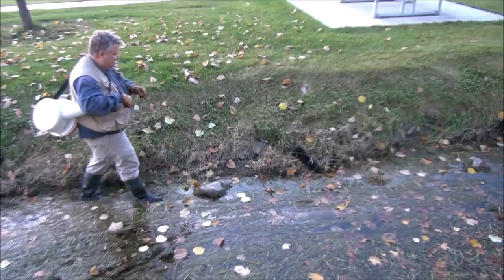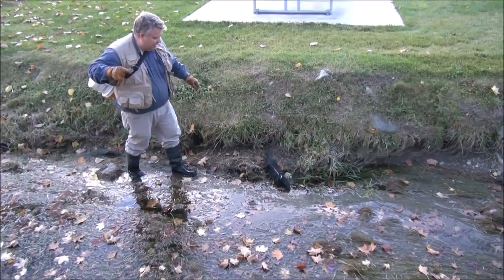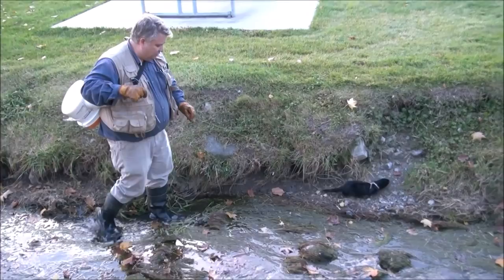I like this lead, this longer lead. It's lighter weight. Allows me to control her some, help her out. But it's not so cumbersome and it makes it difficult.